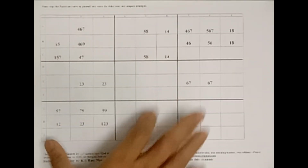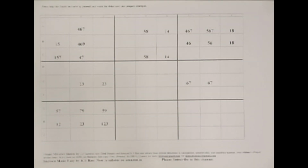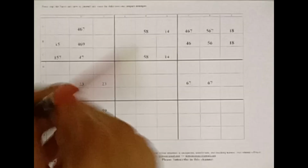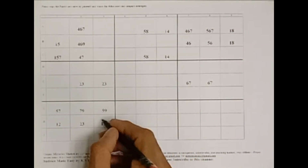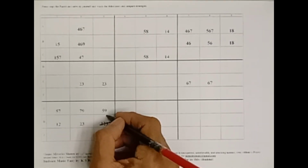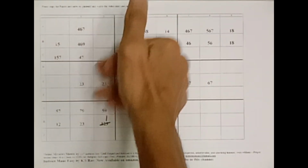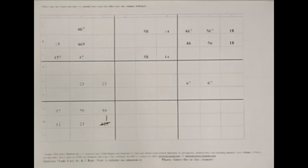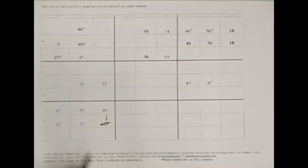They can be here, they can be here, anywhere in the puzzle. Okay. And then, therefore, you know the rest of it. Therefore, let me straight away start with cutting this 1, 2, 3 and writing number 1 there. And then, afterwards, we will resume with this box 1. So, we have decided to fill up these 3 cells individually.